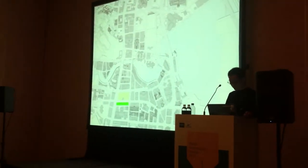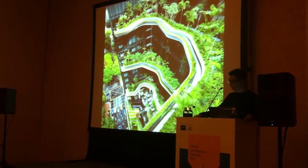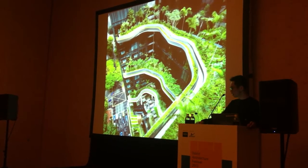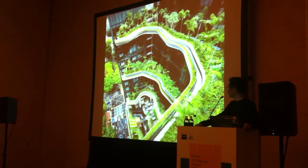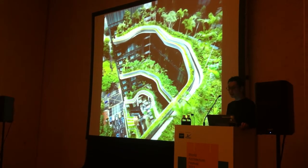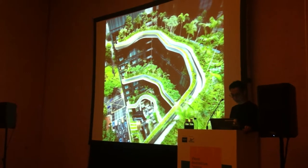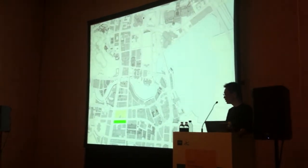This project is an ongoing research and study on high-density, high-rise solutions, and also finding a striking, innovative, and integrated approach to environmental and social sustainability, and finding solutions that are suitable for our tropical region, and creating new spaces and typologies for all uses. So just a little bit of history and orientation of where we are.